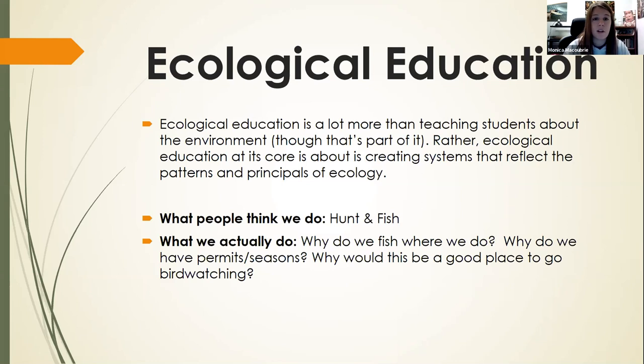A lot of that is how we pay for our things. But if anyone's familiar with hunting and fishing, it's going down. A lot of our constituents, a lot of our hunters, are aging out. There's just simply not an interest anymore in a lot of that. So that's not strictly what we do. We do a lot of ecological education as well. It's a lot more than just teaching students and the public about the environment. It's thinking about patterns and the principles of ecology and understanding how science works in general.